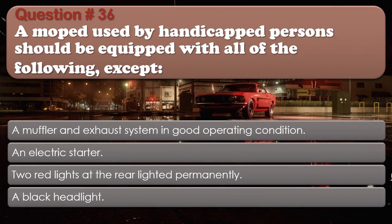Question number 36. A moped used by handicapped persons should be equipped with all of the following, except: a muffler and exhaust system in good operating condition, an electric starter, two red lights at the rear lighted permanently, a black headlight. The correct answer is: a black headlight.